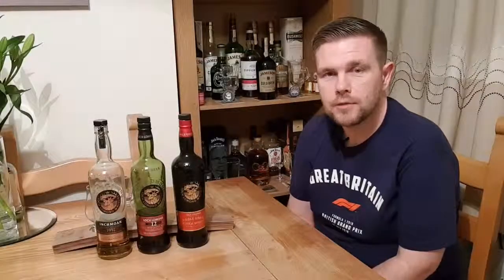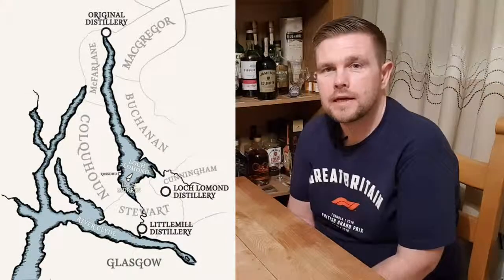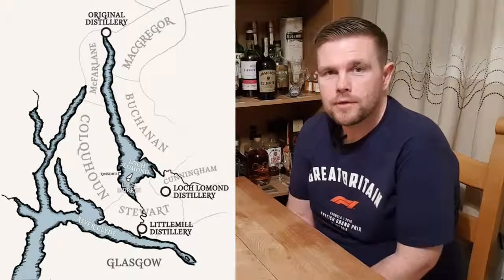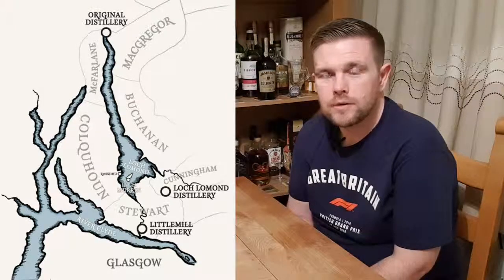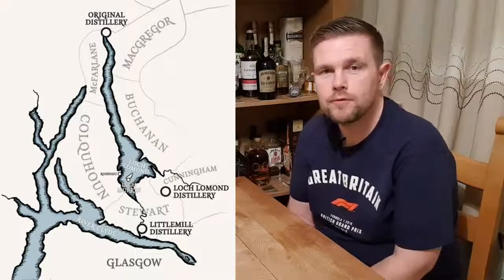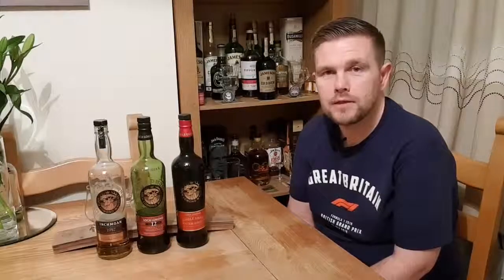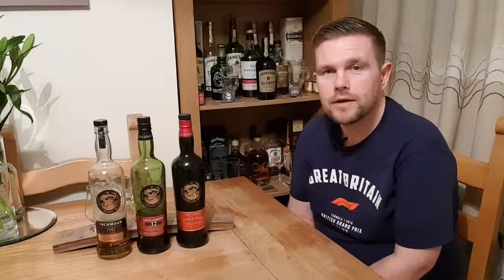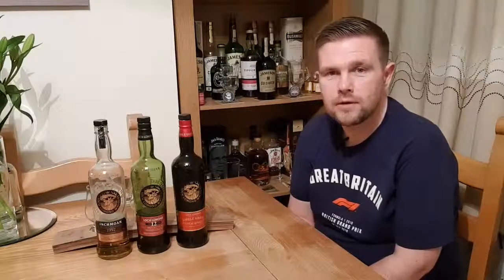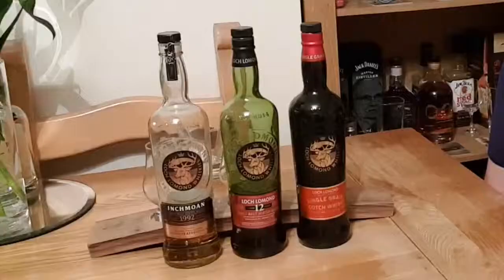were originally producing on the site of Loch Lomond, the north of the loch, in 1814. But due to poor record keeping, that distillery closed down a long time ago, but nobody knows quite when. However, the current Loch Lomond distillery was founded in 1964 by the former owners of the Littlemill distillery, and the first distillation was back in 1966. However, in 1984, that distillery closed and it was reopened in 1987.